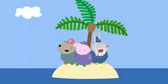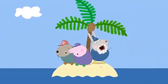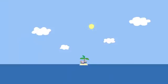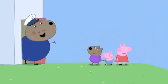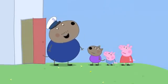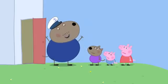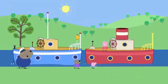We need to call for help. Call for help? What an excellent idea! Grampy Rabbit is very good at shouting. What was that? That was the call of the sea. Someone is in trouble. What can we do? We'll rescue them. We can use Grandad Dog's boat.